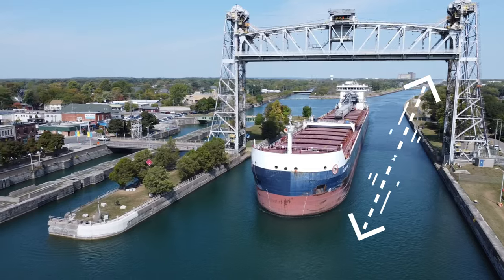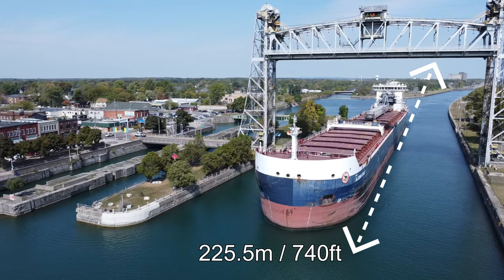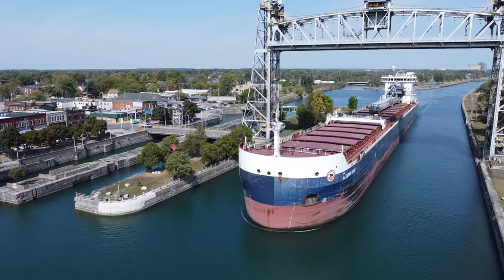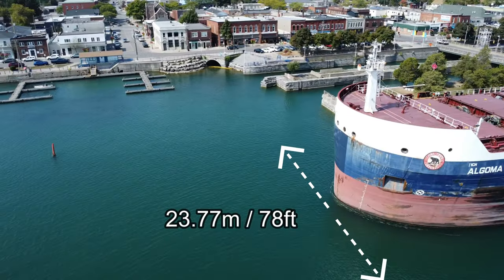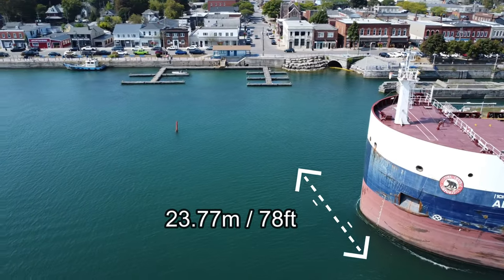Algoma Sault measures in at 225.55 meters in length, which is 740 feet, and with a beam of 23.77 meters, which is 78 feet.